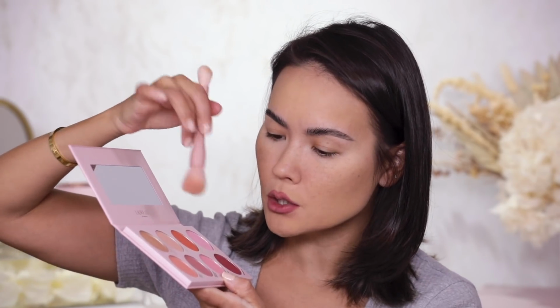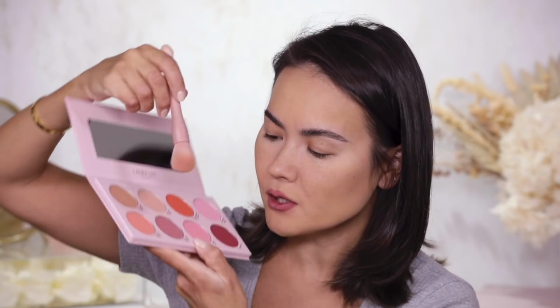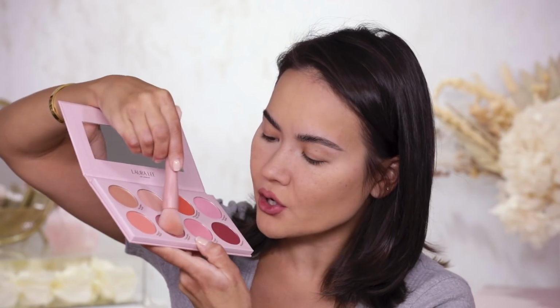So for today, I'm gonna go with a couple of different shades. I wanna play around and create a multi-dimensional blush look. So I'm gonna use my Persona Cosmetics blush brush. Whew, said it right today. I'm gonna go for something a little bit different for me. How about this shade here called Caramel Cream? It's like a dusty, plummy, cool shade.